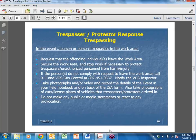Also, if you could take some photographs and record the detailed event in your field book on the back of the JSA. Take photographs of cars, license plates. They're trying to figure out who these people are a little bit, and Vermont Gas and the project are getting a little more aggressive because they're really getting sick of the protests. But let them deal with it, and then just provide them with information.